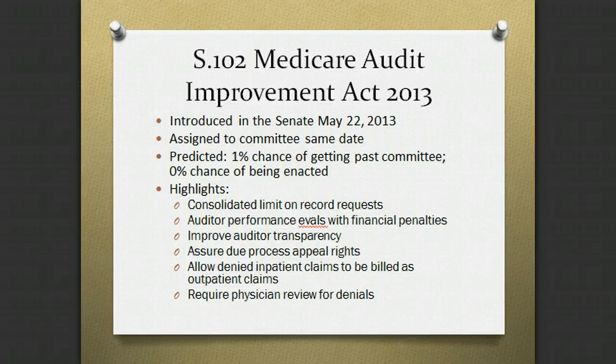So getting back to some of the improvements that are occurring, this is with RACs. This really didn't have a chance of being enacted, 0% chance, but it was brought to light. This was from the American Hospital Association, who really lobbied for this. They wanted limits on record requests, and performance evaluations on the auditors with financial penalties for low performance, since we saw that 60% of the records didn't have overpayments, so making sure that these auditors are actually doing what they should be doing. And also requiring a physician review for denials.